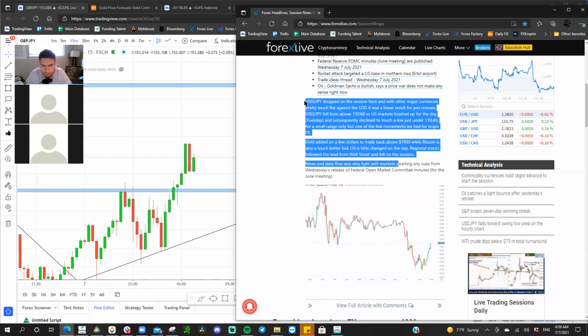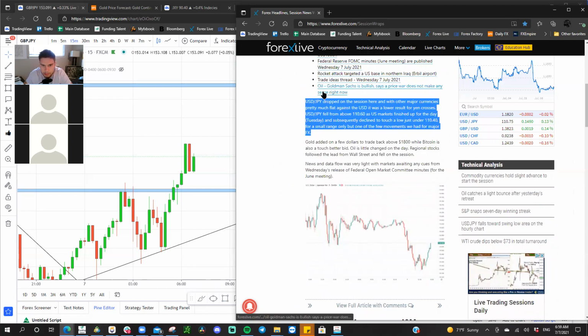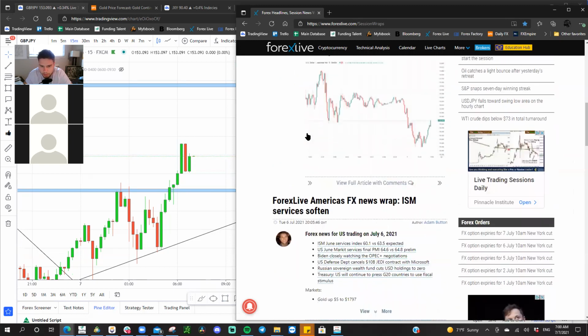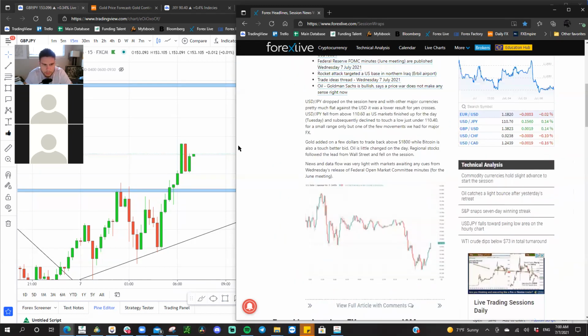Look at this. This is your pair right here. USD JPY dropped on the session here, and with other major currencies pretty much flat against the USD. It was a lower result for yen crosses. So you just read through here, and it gives you an idea of what's actually going on.